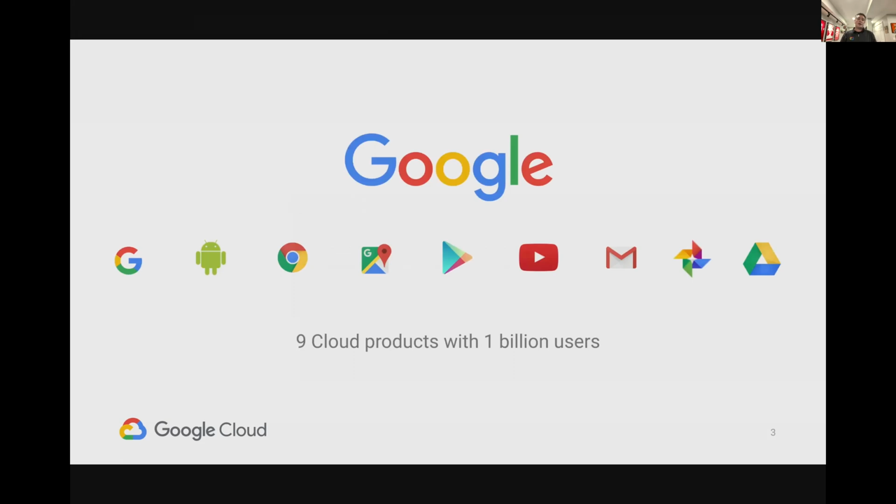So just to get started, these icons, I'm sure, are very familiar to all of you. These are probably applications that you're using multiple times a day on a daily basis. And actually, this slide probably should be updated because this is now actually 10 products, with the 10th being Google Translate. But these products are all used by over 1 billion users actively every day. In the case of things like Gmail, multiple billions of users. And the reason that I like to show this is not really to boast and say, look at all the users we have, look at these familiar products that you use every day.